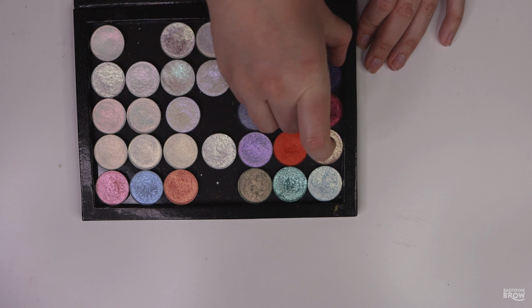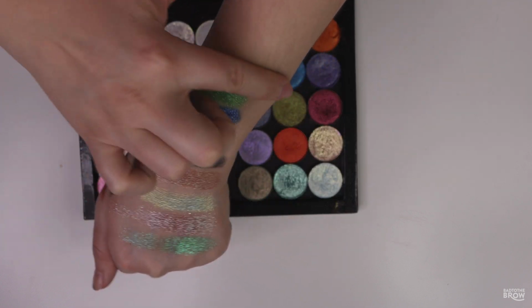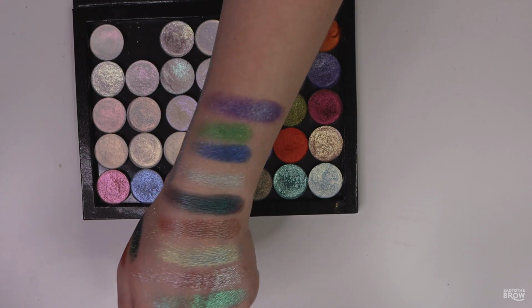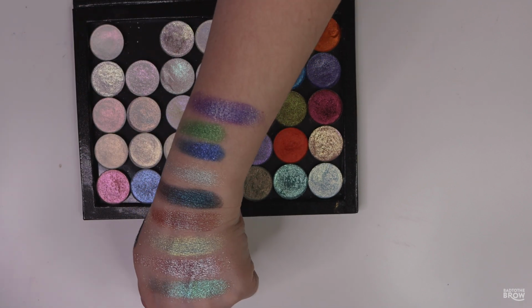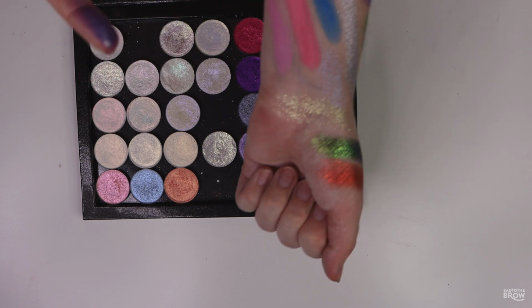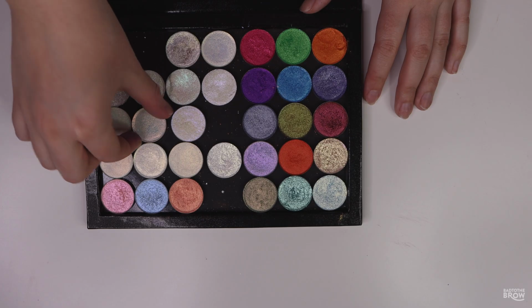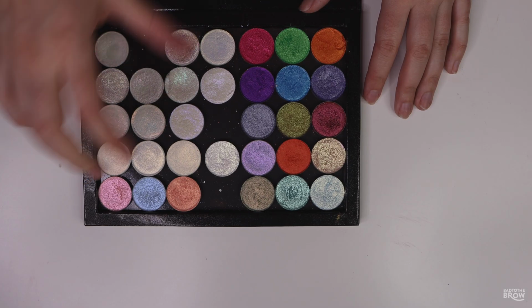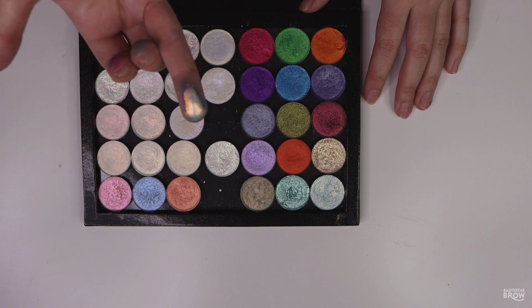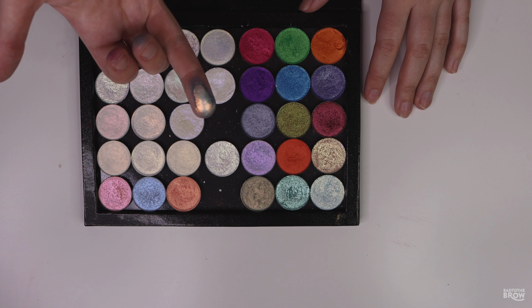This is Moontide. Oh my goodness. There's so much depth in this. It's more of a duochrome, but it's got a lot of dimension and depth. And then the blue is also so beautiful, so pigmented. And then Phoenix, I believe, yep, I could spot that from up here. Probably one of the most beautiful iridescent multichromes.